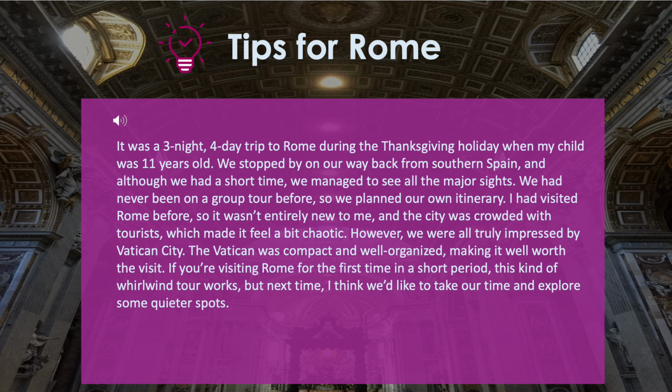However, we were all truly impressed by Vatican City. The Vatican was compact and well organized, making it well worth the visit. If you're visiting Rome for the first time in a short period, this kind of whirlwind tour works, but next time, I think we'd like to take our time and explore some quieter spots.